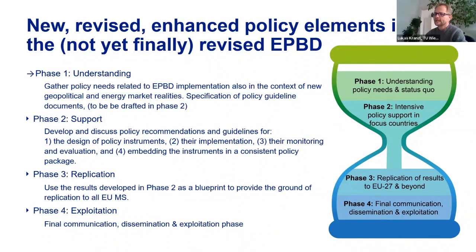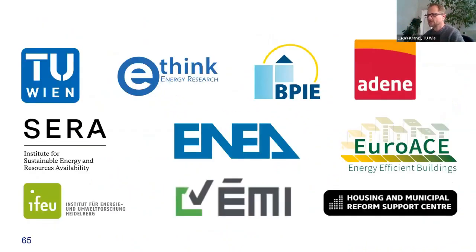Phase 3 is then the replication phase, where we use the results developed in phase 2 as a blueprint to provide the ground for replication to all EU member states. And obviously this will also be overlapping, so we're already starting in an earlier phase to see how the solutions that we are developing can also be replicated beyond the focus countries. And finally, last but not least, of course very important, exploitation, the final communication and dissemination effort.